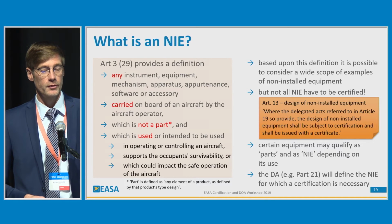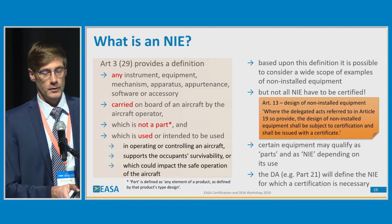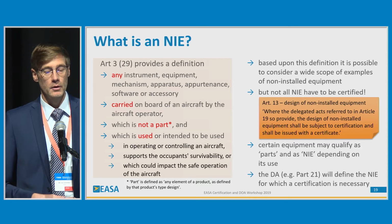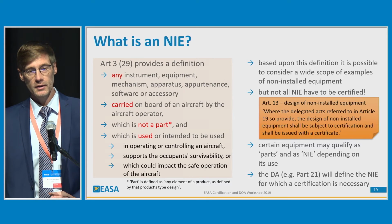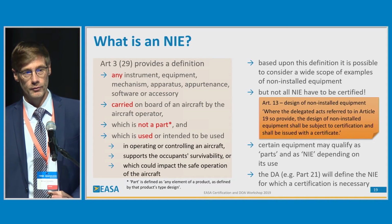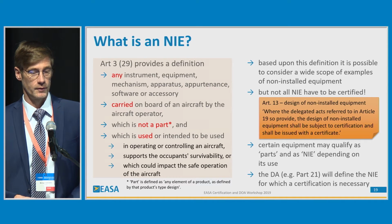And here it's important, the letters that I have omitted from my first slide. So in the orange box here on the right-hand side, coming back to Article 13, it starts with the sentence: where the delegated act referred to in Article 19 so provides, the design of non-installed equipment shall be subject to certification. So we have to decide in Part 21 where there is a safety benefit of certifying non-installed equipment and define properly in Part 21 what has to undergo this additional certification.